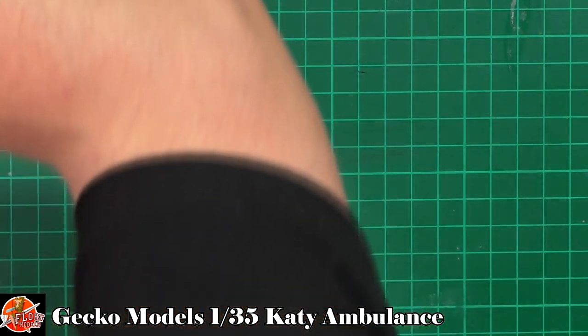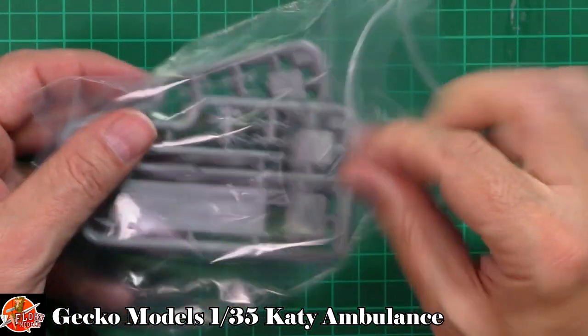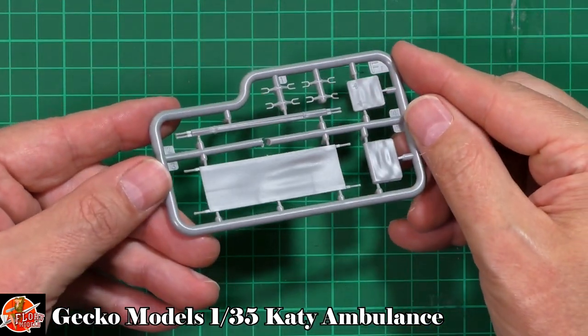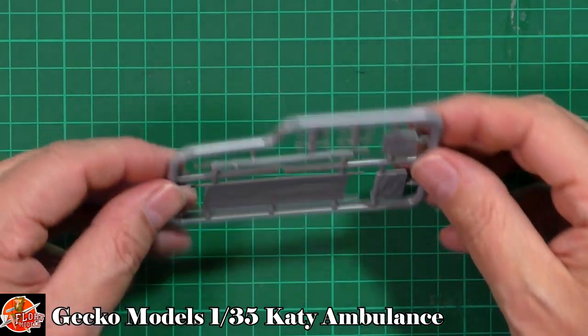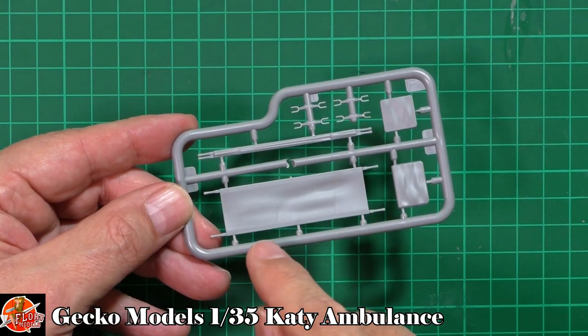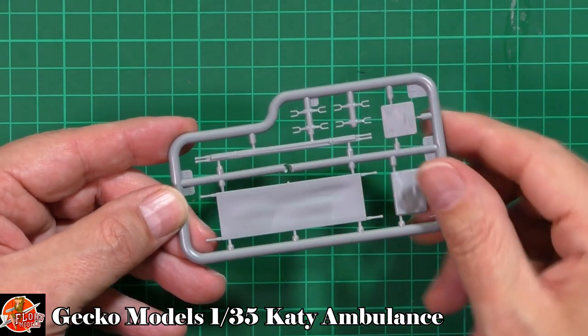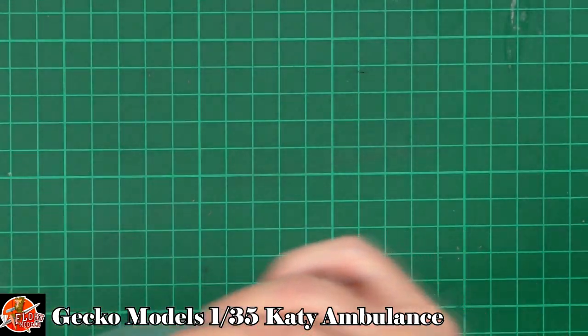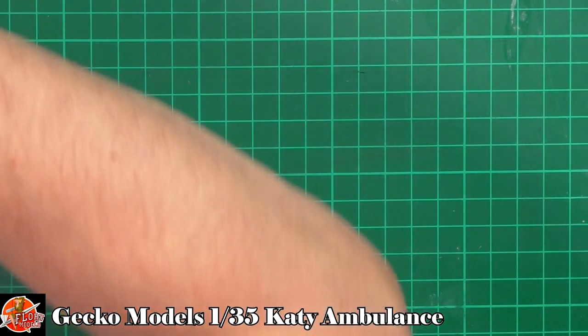Right, okay. We've got multiple bags because we've got stretchers. So we've actually got four stretchers we said about before. And again, beautiful textures on these. Really very, very nice as well. So again, you've got it folded or open, depending on which way you want to go with that one. So nice touch with those. If not, you've got plenty for your spares box.